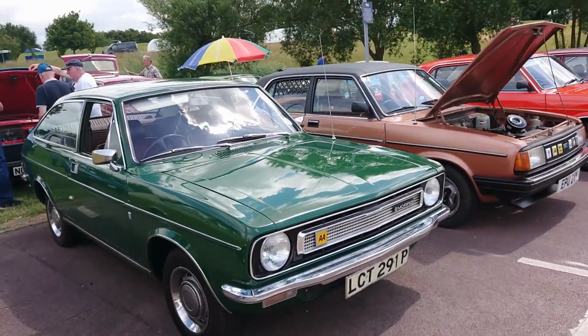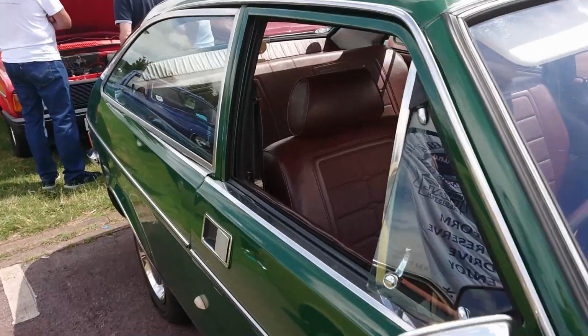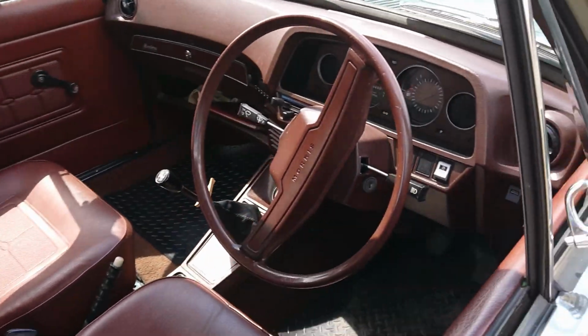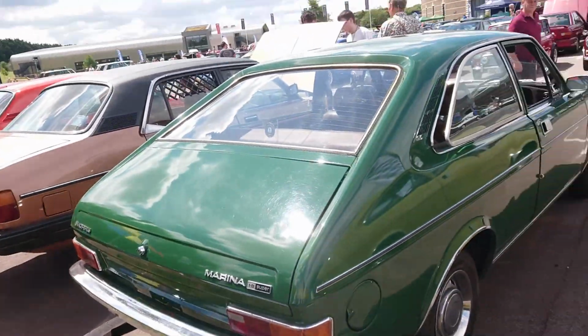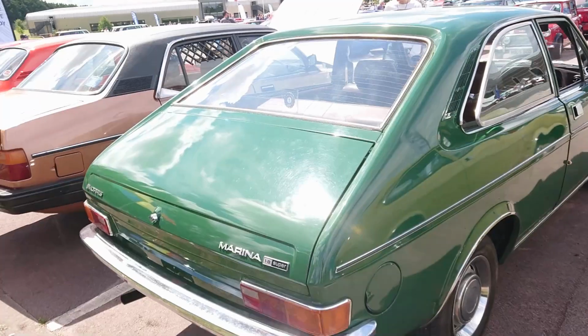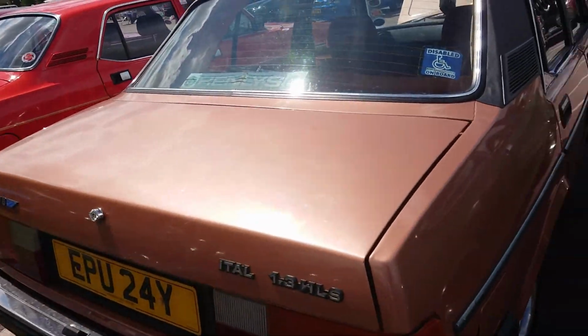Another Marina coupe here. They did make them all the way to the Series 3 because I've driven one. Again, you see the radio points over there. You can't see it when you're driving. It's a very strange ergonomic choice, isn't it? 1.8 Super and a T. I do like a Tal. This is 1.3 HLS, 82-83 on a Y.